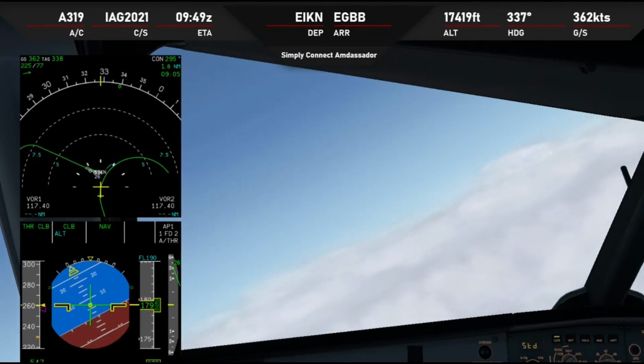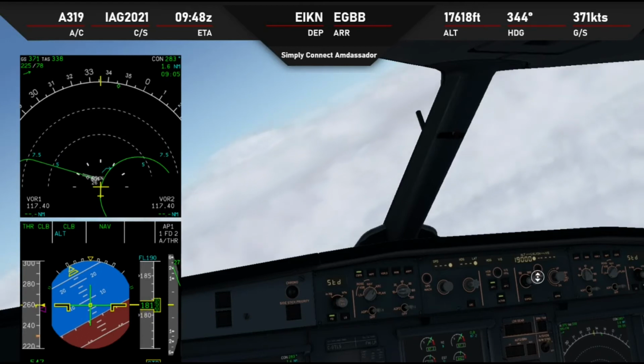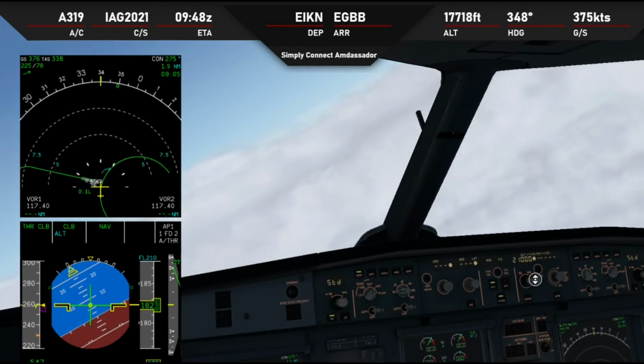316 climb and maintain flight level 270. Climb and maintain flight level 270, simply 316.